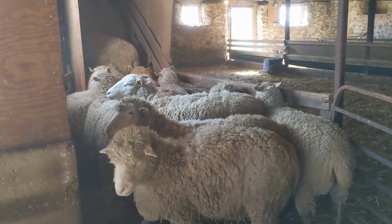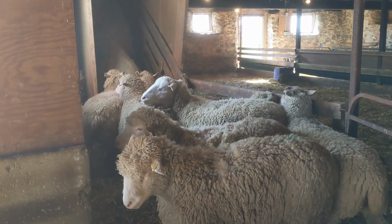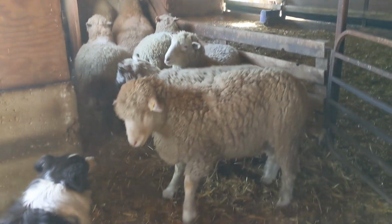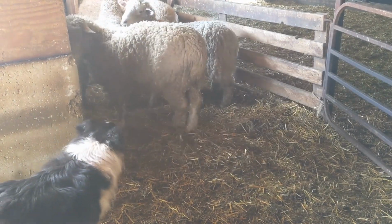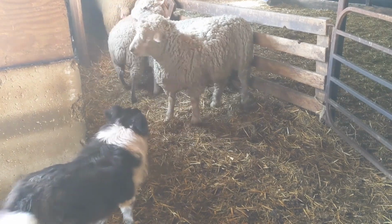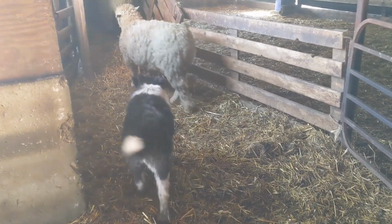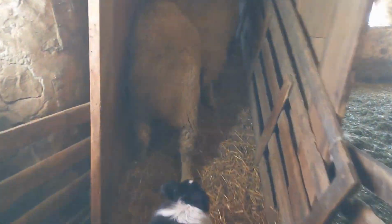Basically, they just funnel upstairs, and once one starts going, the rest usually follow. There's always one that makes it a headache, but yeah, you show her, Poppy. You tell her it's time for your haircut. You're going up. Okay, Poppy, go get him. Chase him all the way up.